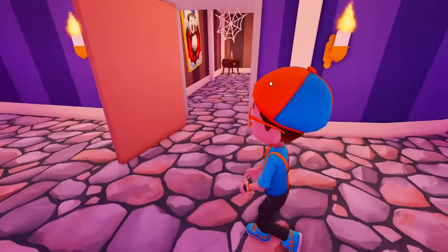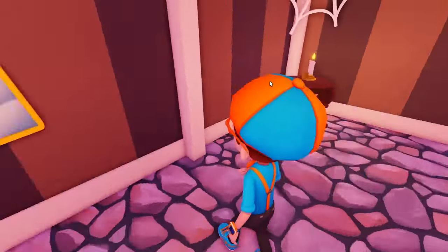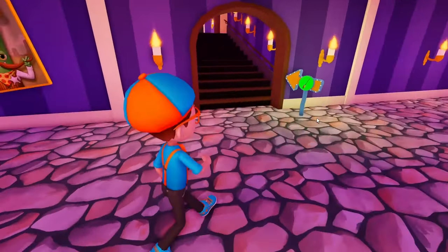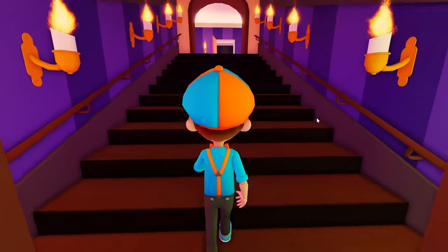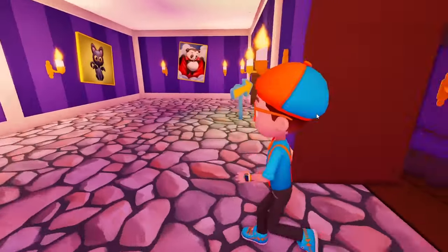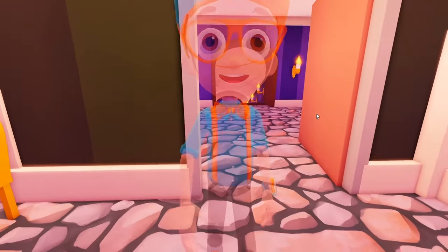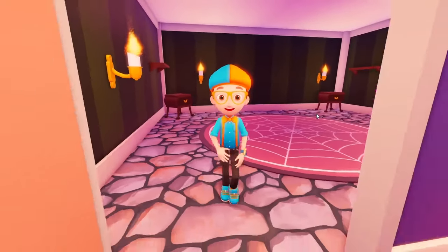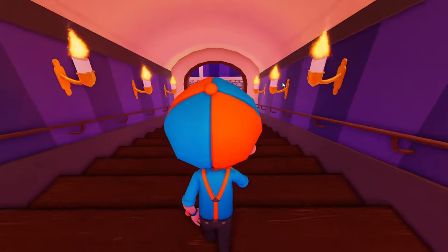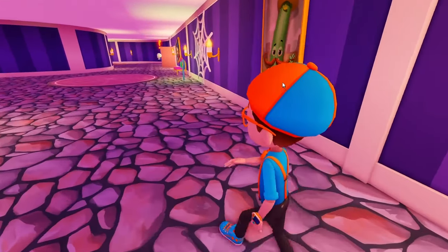Woo! What's in this room? Nothing but a candle and a cobweb. Tabs! Ooh, what about up here? Tabs? Tabs! Maybe if we meow like a cat, then we'll be able to find her. Meow! Meow! Meow! I still can't find her. Okay, let's go down here. La la la la la la.